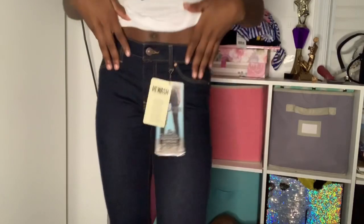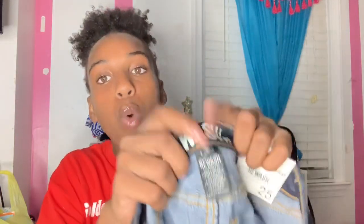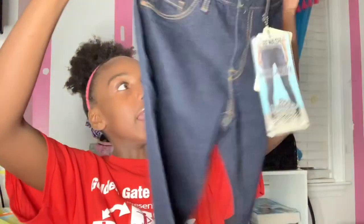But they're just regular dark jeans. No rips in them. Regular. But it's a size 1. I'm tiny. The next one is this shirt.